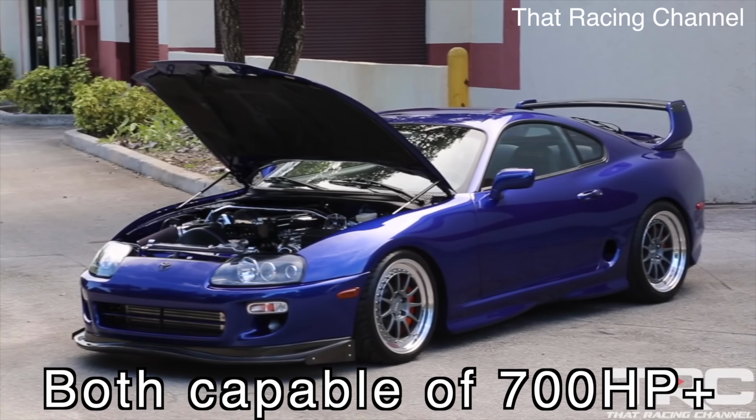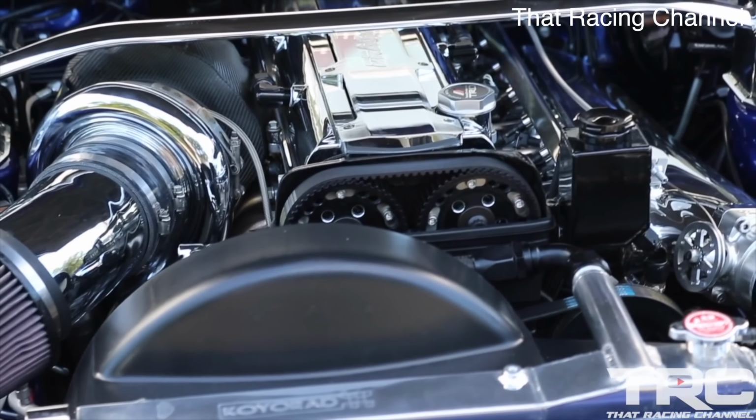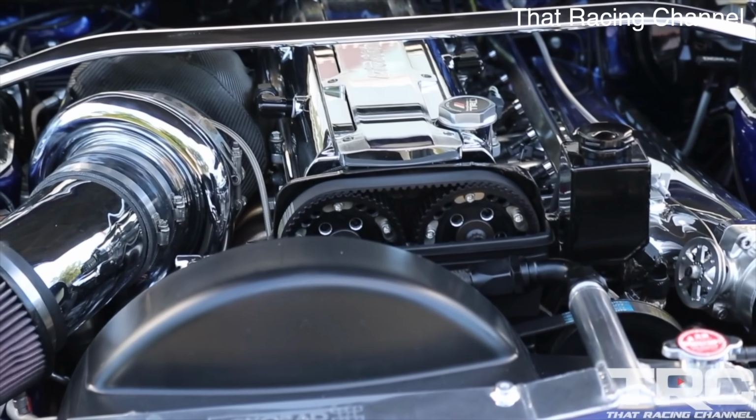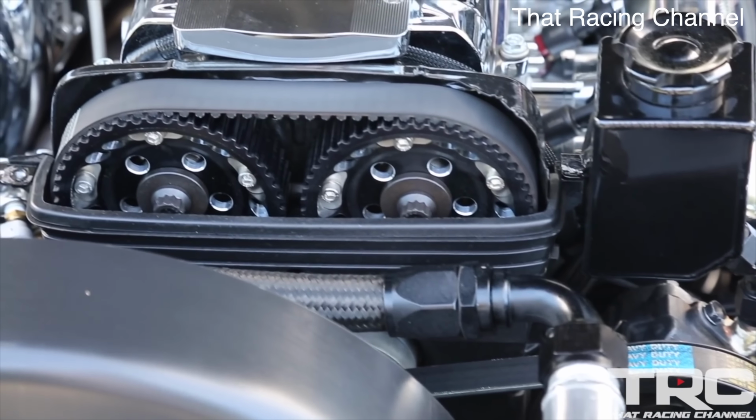Put simply, both the B58 and the 2JZ have very strong bottom ends, which are both capable of 700 horsepower-ish, with the 2JZ being even more capable than that. People haven't been pushing the B58 engine for a very long time, so the absolute limits aren't fully known right now, and a lot of testing is still being done, with records being broken all the time on the stock bottom end.